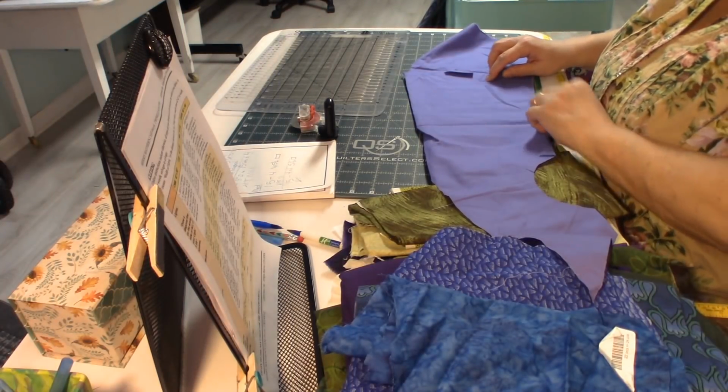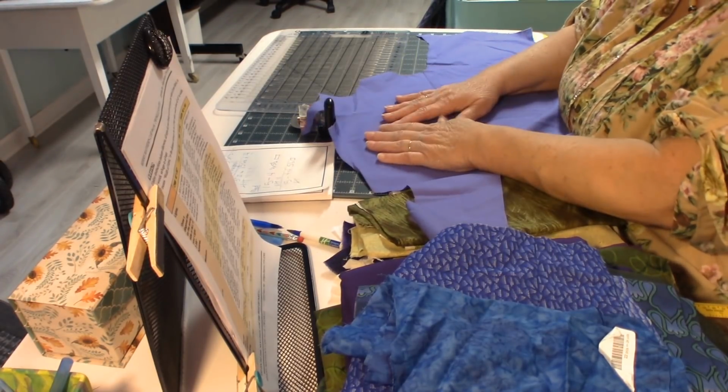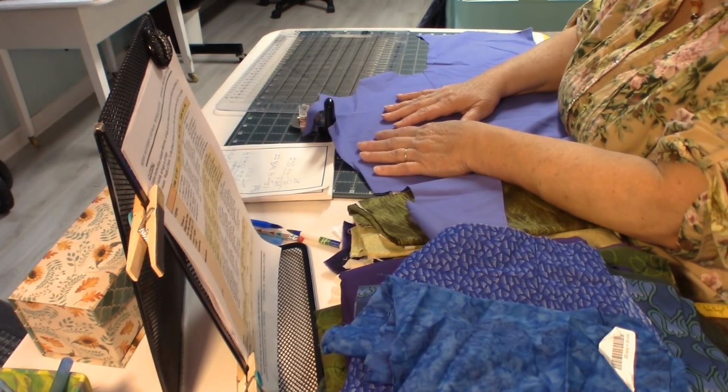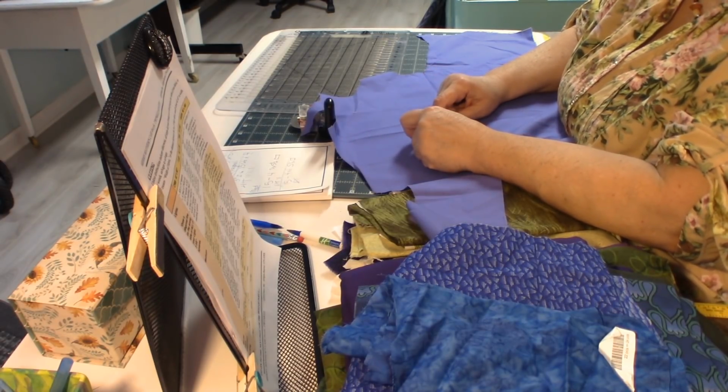Back to the cutting. I'm taking medium fabrics and cutting 4 3 by 5.5 inch triangles and 4 5.5 inch squares.